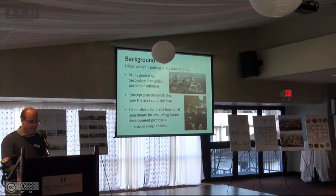The urban design guidelines contained within the study address the physical form and character of the proposed buildings and the spaces around them. The concept plans that you'll see tonight and are in the report aren't necessarily images of what actually will be built, but rather demonstrate how the urban design guidelines could be applied and reflected in future development proposals. These urban design guidelines, including the design checklist that accompanies them, are a tool that will be used by staff to evaluate future development proposals before they're approved.